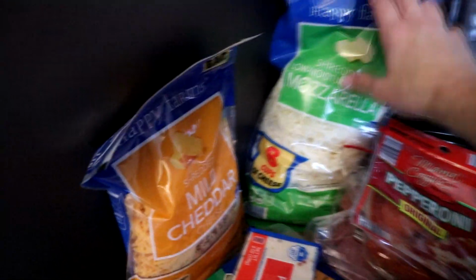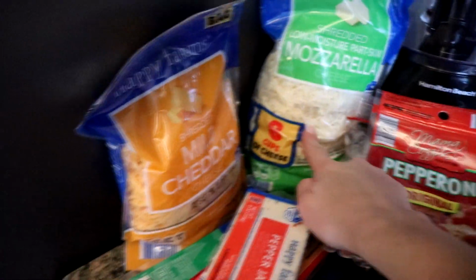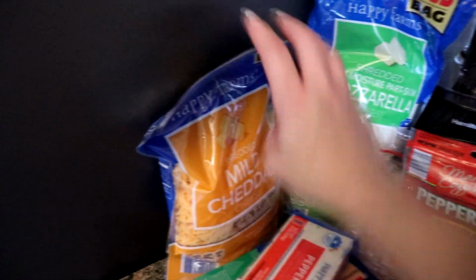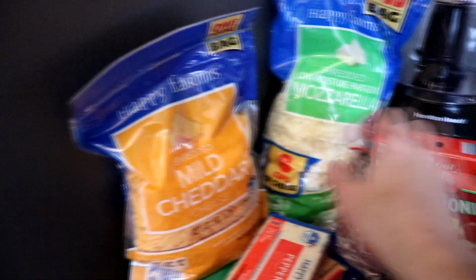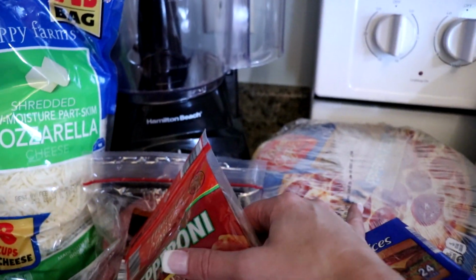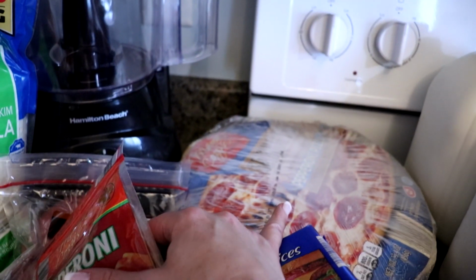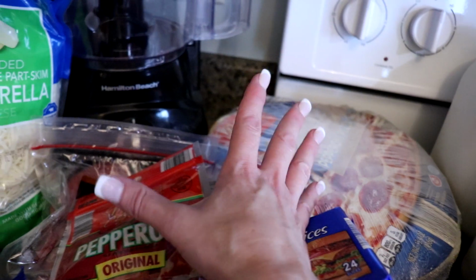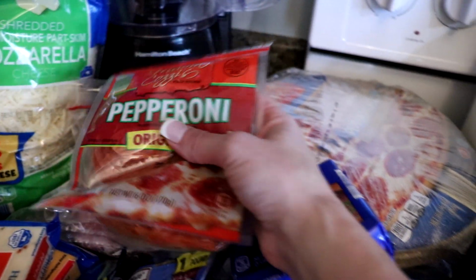Okay, to start out, we've got some huge bag of mozzarella cheese. It's 8 cups. It costs about $6. The mild cheddar is about $3, I believe. I got some pepperoni. This is for my pizzas. I accidentally got them 2 cheese, 2 pepperoni, but I get 4 frozen pizzas for my family every Thursday because that is what they prefer. But I don't eat frozen pizza, so I got myself some pepperoni to go with the mozzarella.